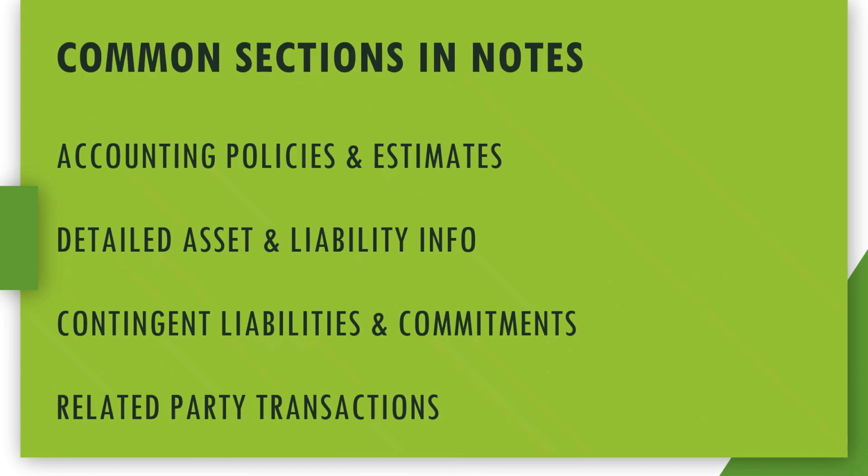Common sections in notes. Notes to financial statements usually follow a similar structure across companies. They include accounting policies and estimates, detailed information about assets and liabilities, contingent liabilities and commitments, and related party transactions. While the depth may vary, these sections are almost always present. Each section serves a clear purpose.